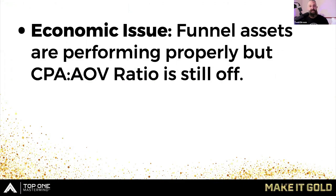Well, an economic issue is when the funnel assets, and I use the word funnel here intentionally, are performing well. They're performing properly, but the CPA to AOV ratio is still off. Meaning you've got a 4 or 5% sales conversion on the front end. The pages, the stages of your campaign are performing the way they're supposed to, but the AOV to CPA ratio is off.